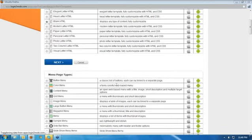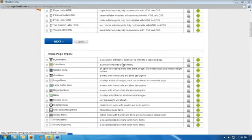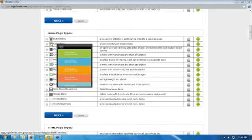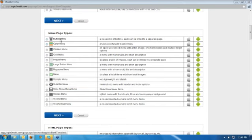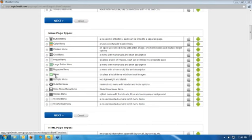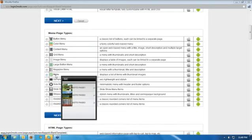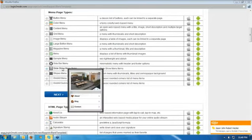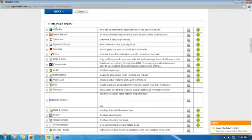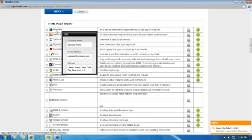Menu page types. Okay, so like the title says, these are menu types. So for example, color menus that go to page 1, go to page 2, or you could edit those titles. Buttons, you could also do that. Like the ones that we have, you could also have it like this, and so on. And another HTML page types. These are the commonly used ones.